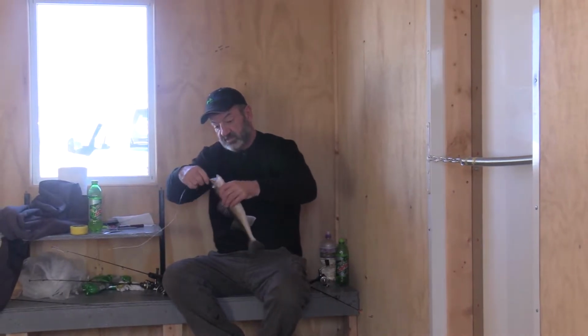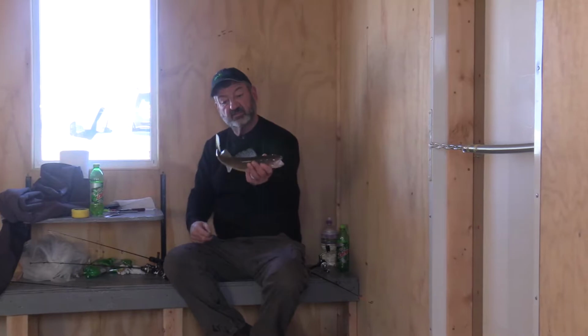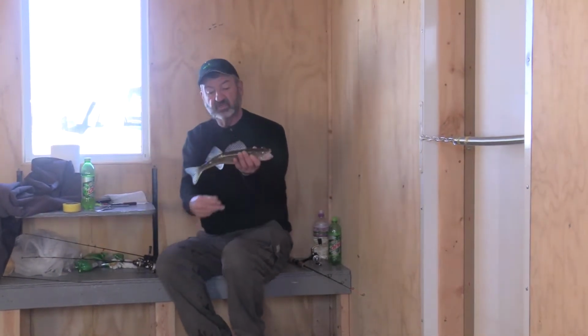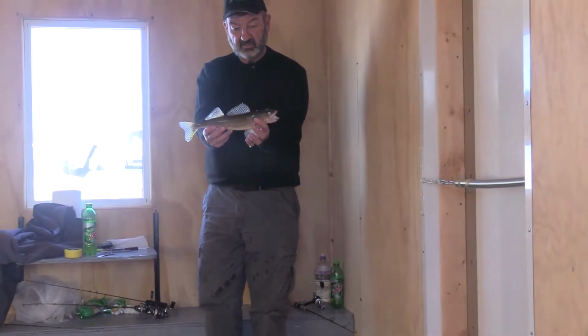There we go. That's not a bad little sauger. And once again, it's just this little tungsten in the tail half of a minnow and just barely vibrating that thing to get them to go. They've been sluggish, but we're going to end up with a nice little batch of fish and a nice meal out of this before she's all said and done.